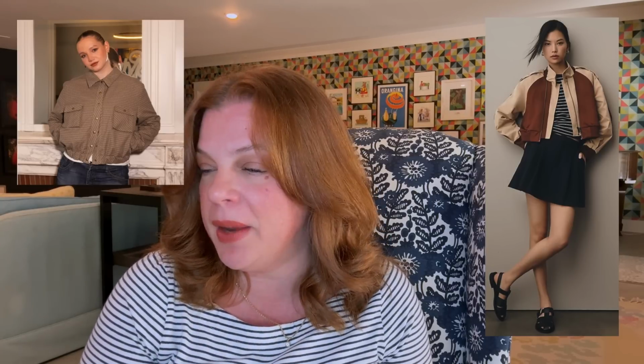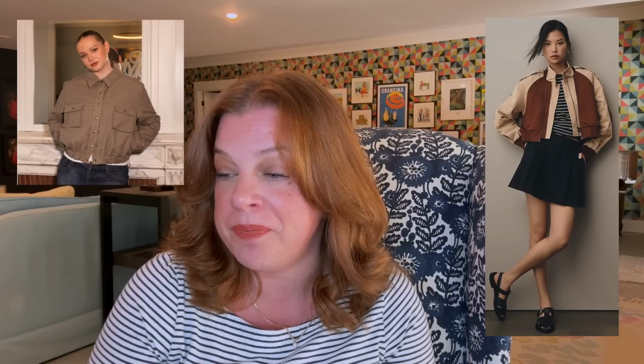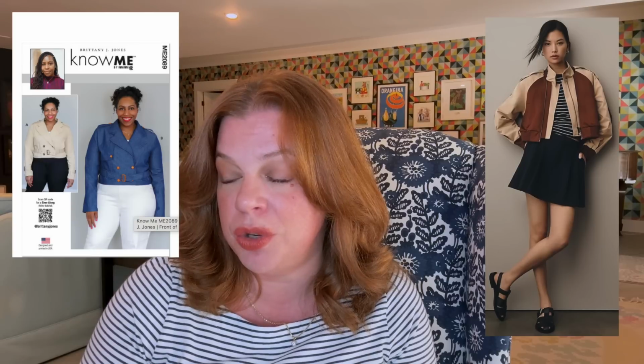Anyway, it is the Nessa bomber. This is also a new-to-me pattern company, one that I've not sewn from, but this Nessa bomber was one that I thought was really cute and definitely would be along the same lines of recreating the cropped jacket in the inspiration picture. And then finally, this one is not a bomber, but it's just a cute little crop jacket.